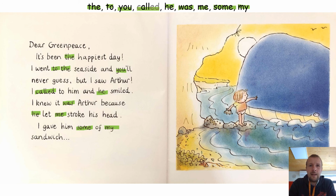How did Emily know it was Arthur? Yeah, if you look in the text, it says, I knew it was Arthur because he let me stroke his head. Yeah, if a whale comes out of the water to say hello, they don't usually come up and let you stroke them, so it must be familiar with her. It must be Arthur.